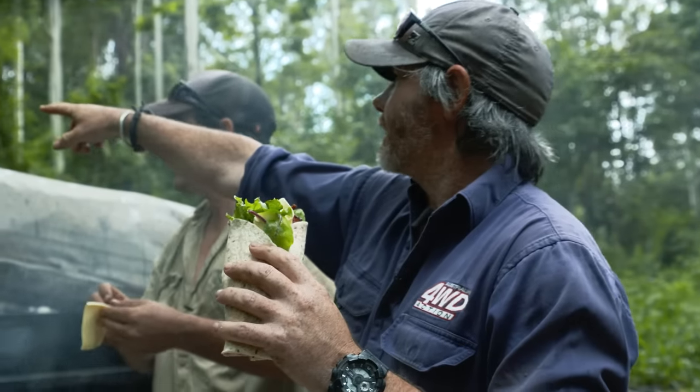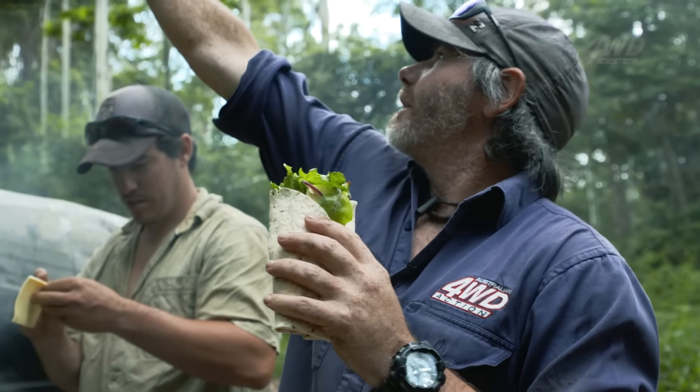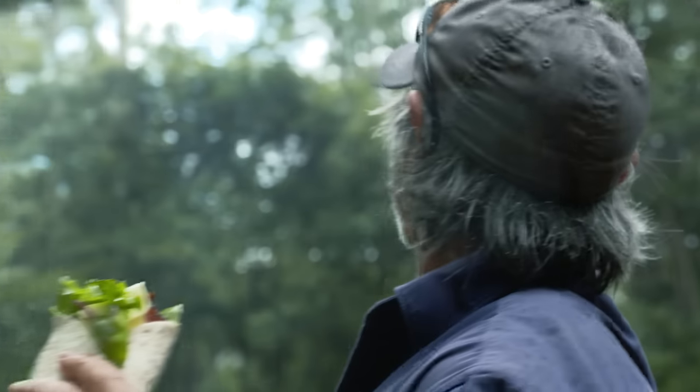Literally, the track is right there. Starts right there, goes all the way up, around and to the top of a trig point. I'm just hoping it's rain clear so we get something of a view. There's blue sky over there.